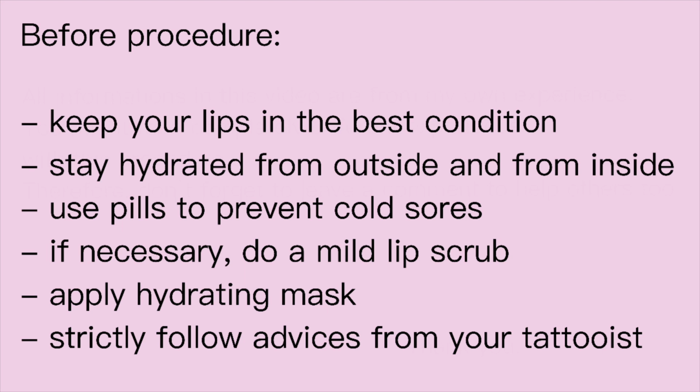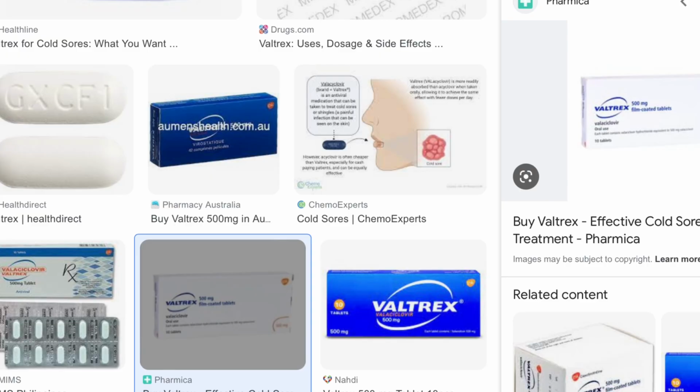Ask your tattooist which pills are the right ones to use to prevent cold sores. One of my friends wasn't aware of it and she ended up with tattooed lips full of cold sores. Last time I personally used one type of these pills called Valtrex. I used them 5 days prior and 5 days after the procedure.